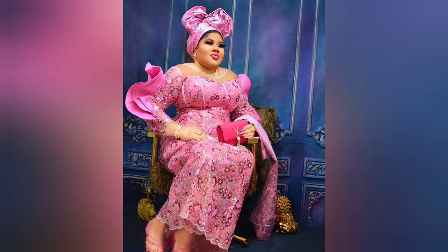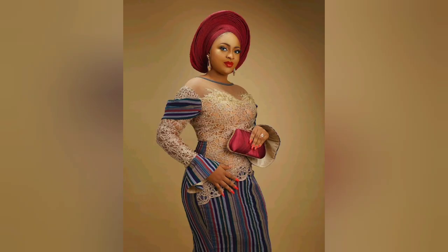People, this particular video is well loaded with Asoebi and Ankara styles. So if you're a lover of Asoebi styles, please make sure you watch this video to the end because I have a lot for you. Like what you're seeing right now, this is so beautiful. The pink, the sleeve of this particular style is just everything for me. Guys, look at this. This is made with Asoebi and lace with the red pearls and the red head wrap.